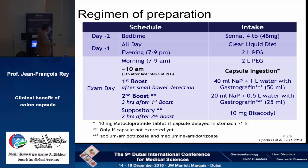And then we have the capsule injection, and again, what we use in order to speed things up a little bit is the phosphosoda, but also Gastrografin, because Gastrografin is a way to speed up after the small bowel detection. So one boost, two boosts, and if necessary, a suppository of bisacodyl. But still, it's an important protocol in order to get a clean capsule examination.